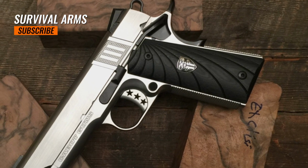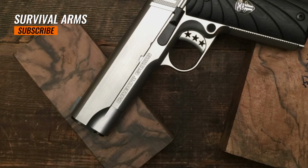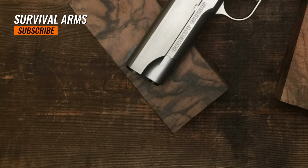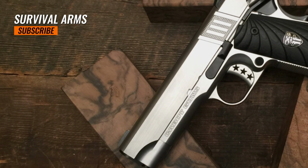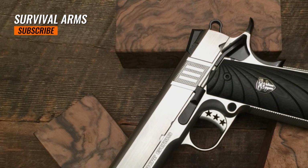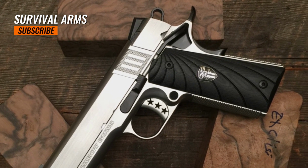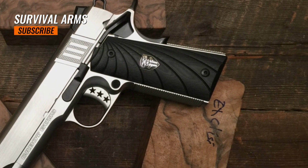Top 4: Cabot Guns S103 Commander. The Cabot Guns S103 Commander is a compact variant of the classic 1911 platform, designed for concealed carry and comfortable handling. It typically features a commander-sized slide and barrel, which provides a balance between maneuverability and shooting performance. The frame is often made from stainless steel, ensuring durability and resistance to corrosion.